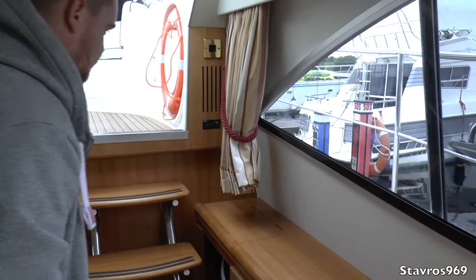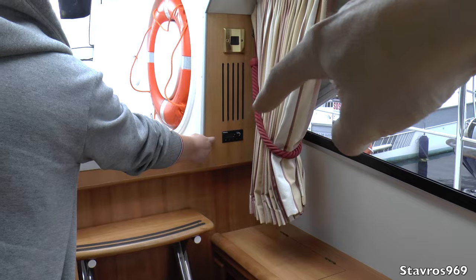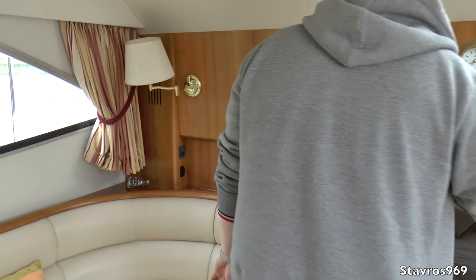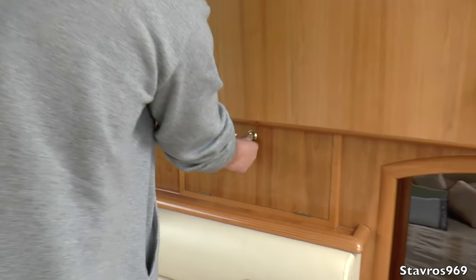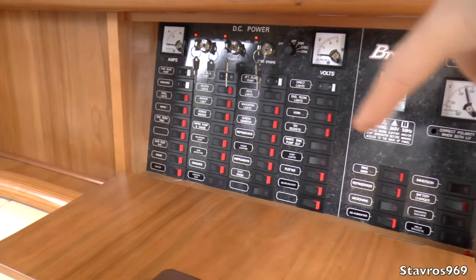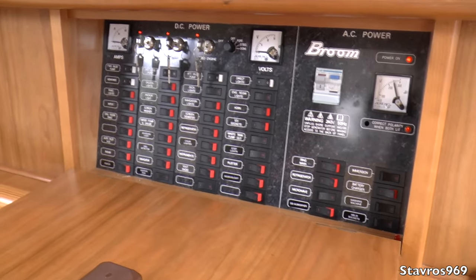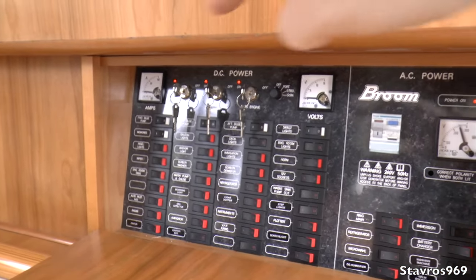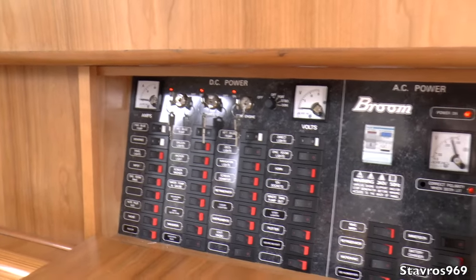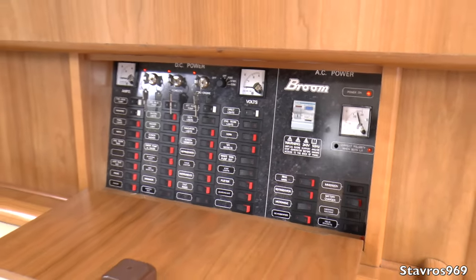We also have a night heater as well. Very nice feature to have. Keep you nice and cozy and warm. And the fuse box, Aaron, is in behind this system here. So you've got all your operating controls here, which can be switched off when not in use. And we have our engine switches here, and domestic power as well. So very good feature to have.